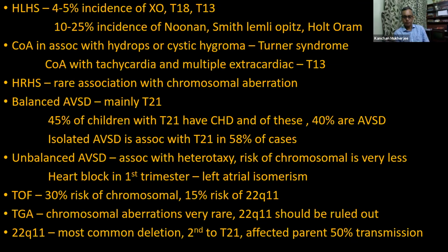2 minutes. In case of tetralogy of Fallot, the most common association we see is 22q11.2, which is DiGeorge syndrome. And for that, you can go in for a CMA, or better, FISH is still the gold standard for DiGeorge syndrome. So you could go in for that. TGA, the chromosomal aberrations are rare, but again, microdeletion syndrome in the form of DiGeorge is common. So we should rule that out as well.